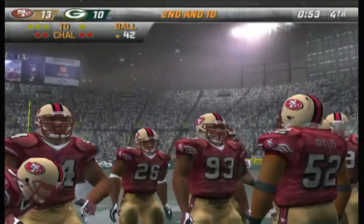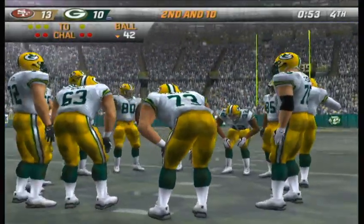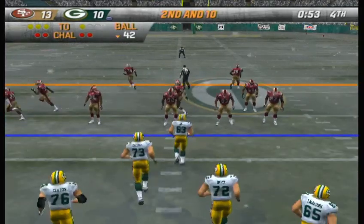The defense can't relax here. All these guys need is a field goal. Once they pass midfield, the defense really has to tighten up. Ball on the 42-yard line.